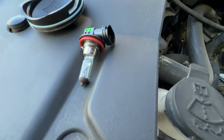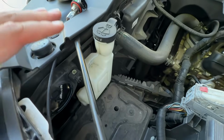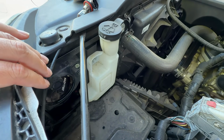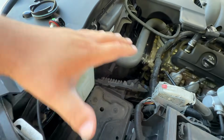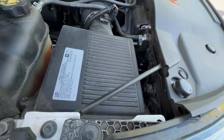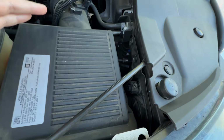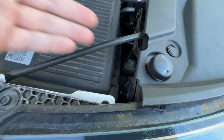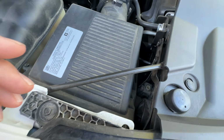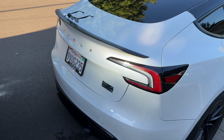If we take a look here, here's the old bulb I just took out. This is the new one that I'm putting in. GM makes it very easy to install them on the driver's side because there is nothing here. But on the passenger side, the air box is in the way. So while I am taking out my air filter to replace it, I'm going to put the bulbs in at the same time because you're kind of already doing it. Look at that, you're doing two things at once. And there we go. There's the other LED bulb installed. Super bright on the car.